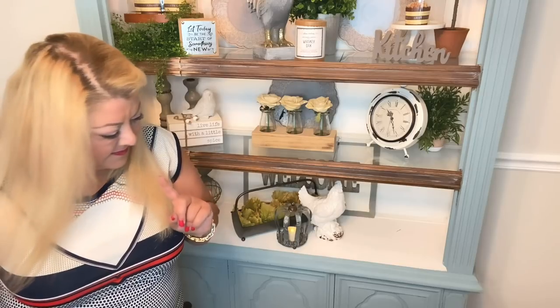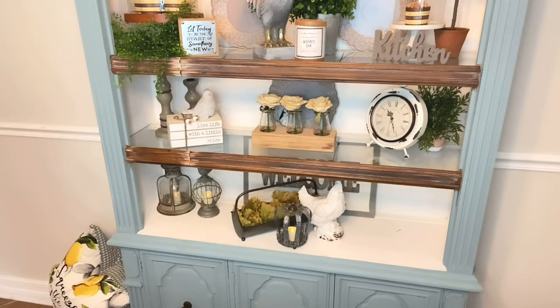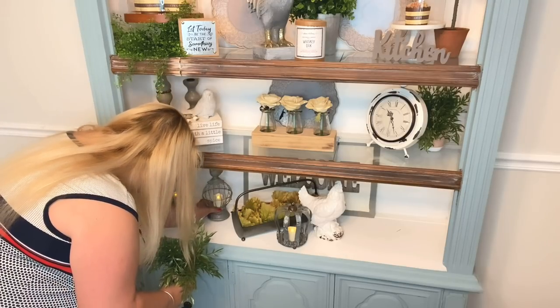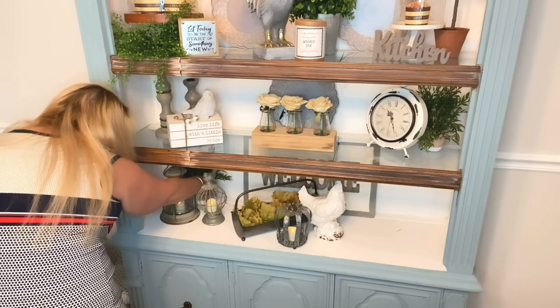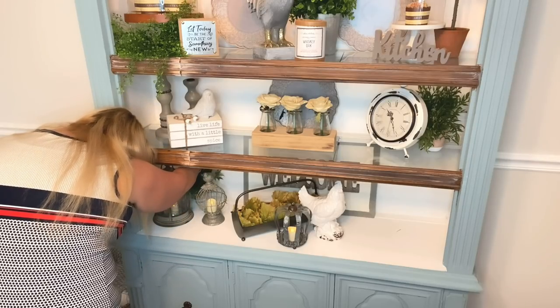Then we need some greenery. Now, where did I put that greenery? I was looking for everything all over the place, guys. I'm telling you. Real life. Okay, little bit of greenery. I'm going to pop the greenery in the back, just so it has a nice backdrop to the objects that I put there in the front. And then the last vignette, and I'll stop yip-yapping for you guys.